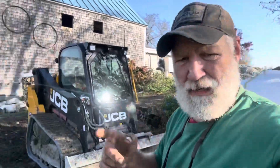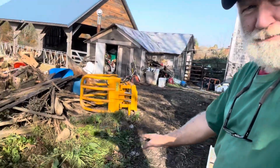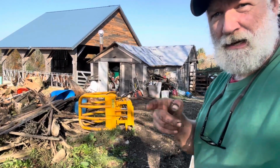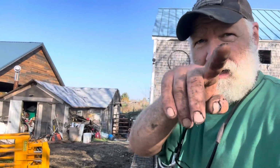Okay, so got it roughly cleared up. I just got to move the bale grab around the corner, and I'm going to come in here and take a swipe at some of these high areas before we move on to trying to scoop out a little bit of the soil up by the door, and then we'll go get some fabric and start laying stone.